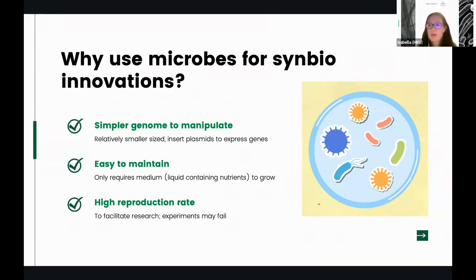And bacteria is easy to maintain because we keep them on an agar plate. Once you culture them and grow them, you can take them from the existing plate, transfer them to a new one, and they will grow on there. They only need a medium which has some very accessible nutrients. And with synthetic biology, we often have to test our designs, and most of the time it's very easy to fail. Maybe something goes wrong in our design or the execution. And so you really need to have bacteria culture ready to continue with your project or research.